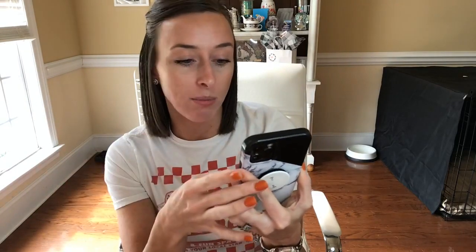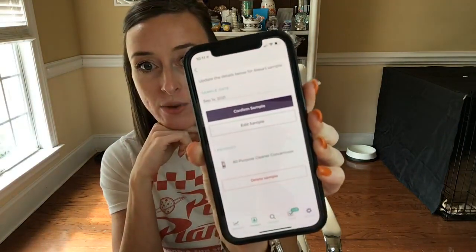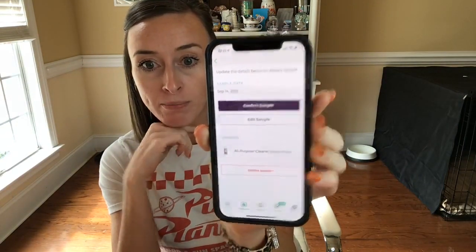So let's say I sampled out Johnny Appleseed All-Purpose Cleaner Concentrate. So I will add that. Then you can put the date that you gave them the sample, and then you can confirm and save. With Amy, it will notify you when it's time to follow up on that sample. So then you can text that person, Facebook message them, Instagram, whatever the preferred method of communication is, ask them how they liked it, and see if you can get them a full size.